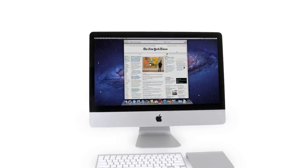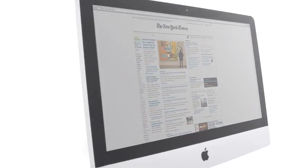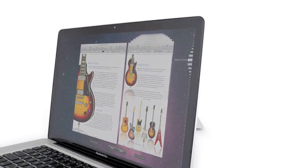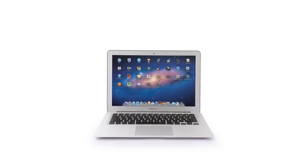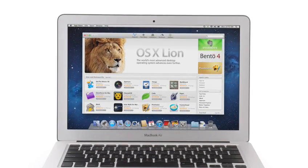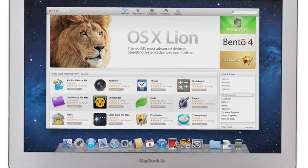In Lion, we're innovating in essential elements of the operating system. Things that are very simple to think about, but they actually have profound implications for where the software goes. With new features like gestures, full screen apps, Mission Control, autosave and versions, Launchpad, and of course the Mac App Store, Lion takes what was already the world's best operating system and makes it even better.